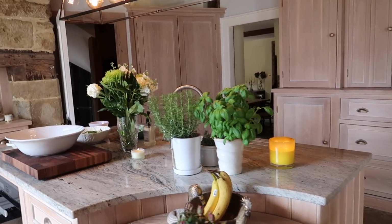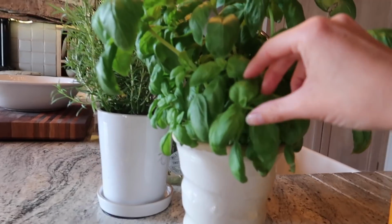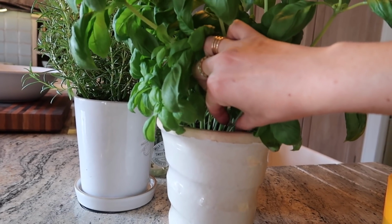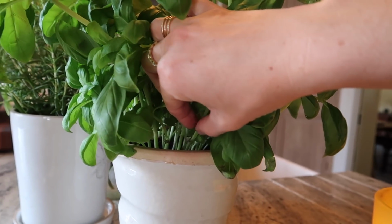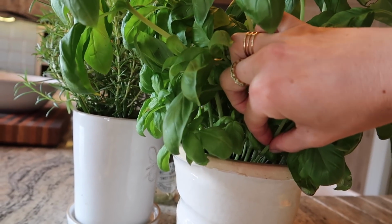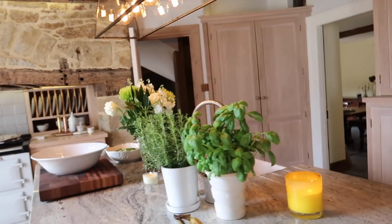Something that I actually learnt from Garden Answer, a fantastic YouTube channel, is if you use basil at home and you pick it, what Charlie and I used to do was pinch it right down here, but what you have to do is pinch it just above a leaf shoot, because then you can see these little babies, more will grow if you pinch it just above a leaf shoot instead of down at the bottom. So there's your fun fact for the day.